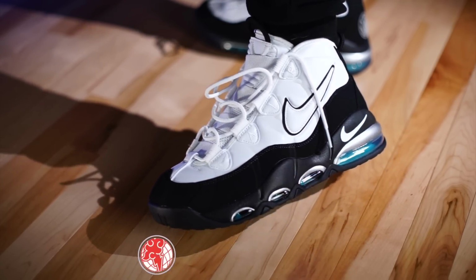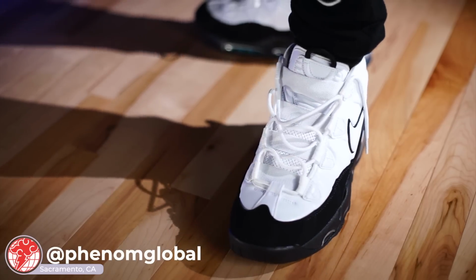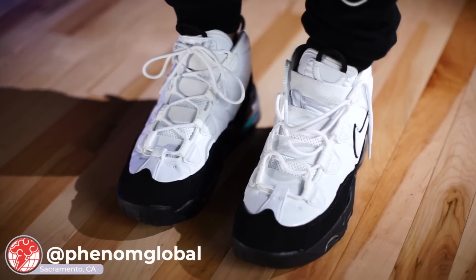If you're interested in grabbing them, they should be available at most Nike retailers. If you're here in the Sacramento area, make sure that you hit up Phenom.